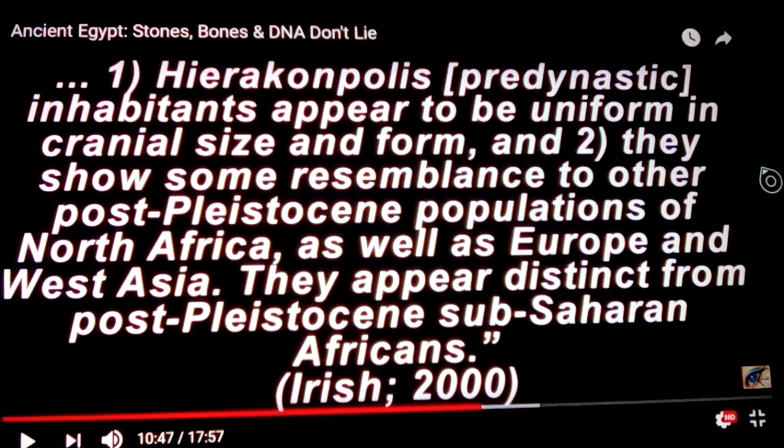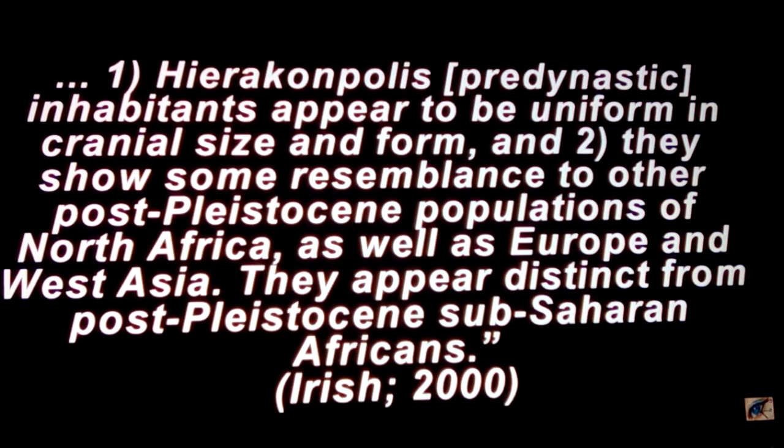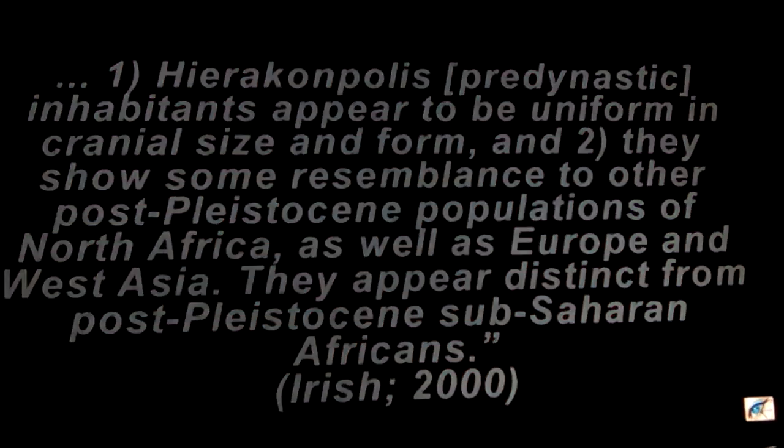Heracleopolis pre-dynastic inhabitants appear to be uniform in cranial size and form, and two, they show some resemblance to other post-Pleistocene populations of North Africa, as well as Europe and West Asia. They appear distinct from post-Pleistocene sub-Saharan Africans, though. Irish noticed this way back in 2000 whenever he was writing his papers. Yeah, quite a few interesting.